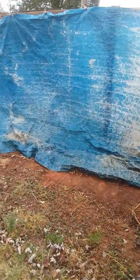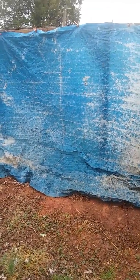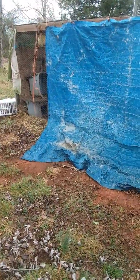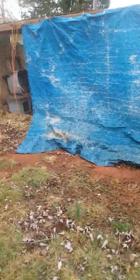now this tarp only serves two purposes. One, surely it's not going to protect them from a predator, but it gives them some sense of being closed off. So it helps them emotionally feel safer, even though it really doesn't keep them safe. But it also works as a windbreak, because when the wind comes through our yard, it comes from this direction and then hits the coop right here and blows in a lot of rain and whatnot. So we put that tarp there to make a little bit of a windbreak.